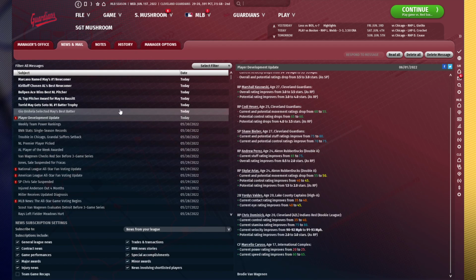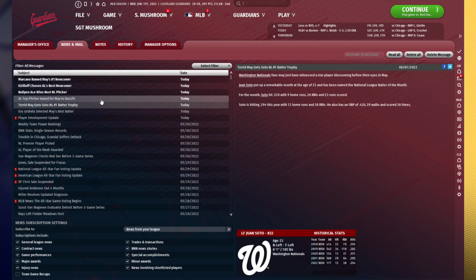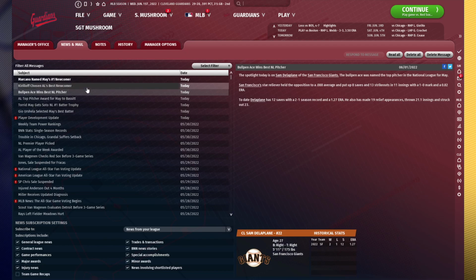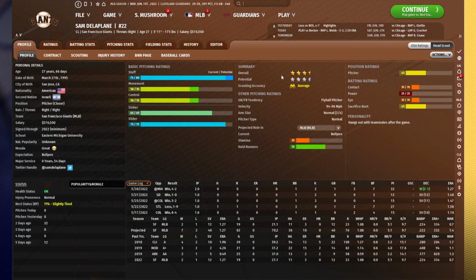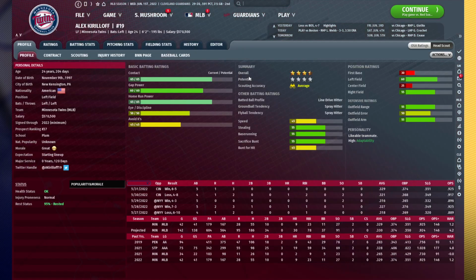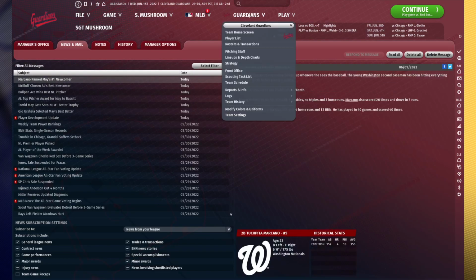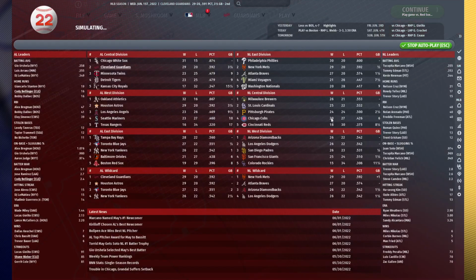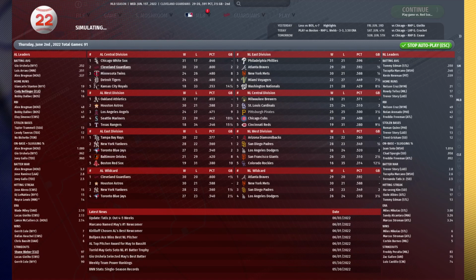And it looks like that's pretty much it for this ratings update. Gio Urshela winning Batter of the Month. Chris Bassett winning Pitcher of the Month. Sam Delaplane winning Pitcher of the Month. Huh, interesting. Alex Kirilloff wins Rookie of the Month. That makes sense. He's pretty good. And Cepito Marcano, who was a Rule 5 draft acquisition actually by the Nationals, wins his Rookie of the Month.